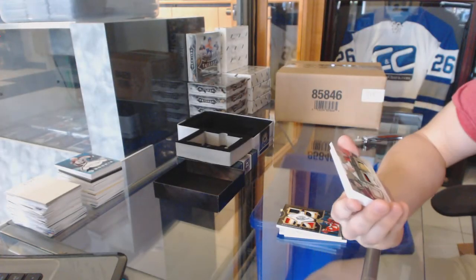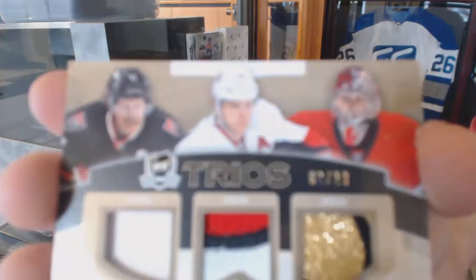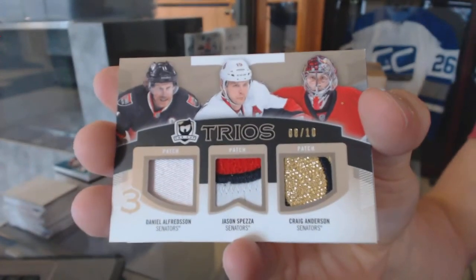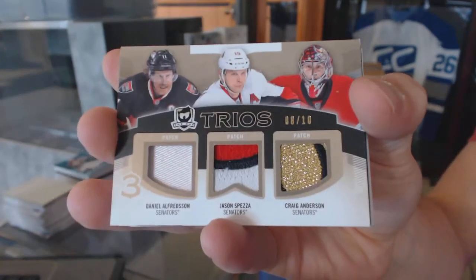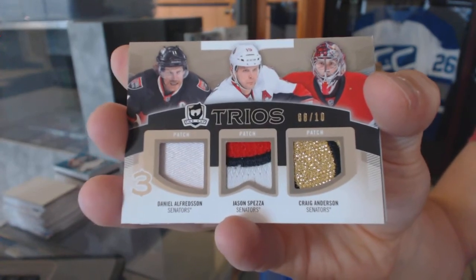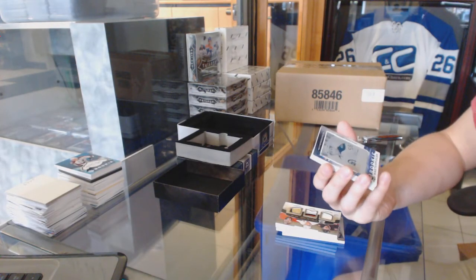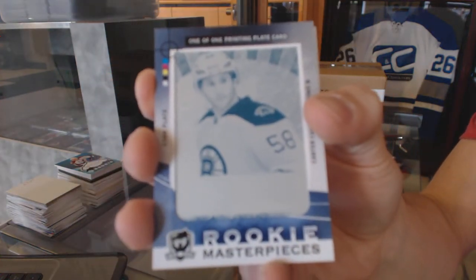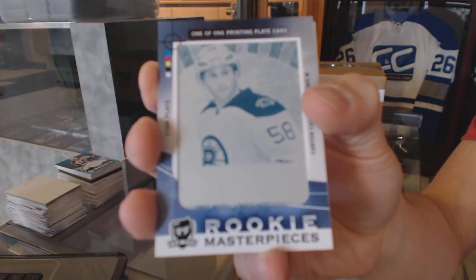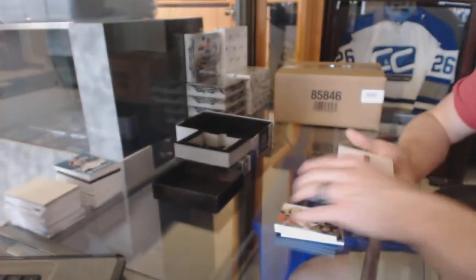We've got a Trios triple patch, numbered 8 of 10 for the Ottawa Senators, Daniel Alfredsson, Jason Spezza, and Craig Anderson. 8 of 10, Alfredsson, Spezza, Anderson. We've got a Rookie Masterpieces 1 of 1 cyan printing plate from Artifacts for the Boston Bruins, Carter Camper. 1 of 1 cyan plate from Artifacts for the Bruins, Carter Camper.